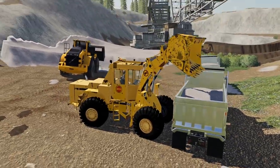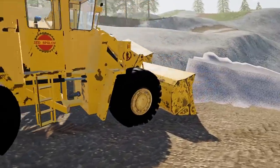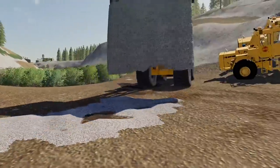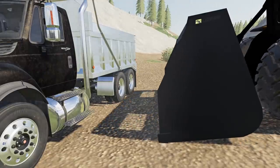I think another load from him and we'll be good. I'll park the wheel loader for now. Okay. We should be good. Tell you what, even these may be old and slow, but they still do a good job lifting it. She's full. Oh, hey, put her at the... Okay, there you go. Keep going. Keep scooping her. Good, good.